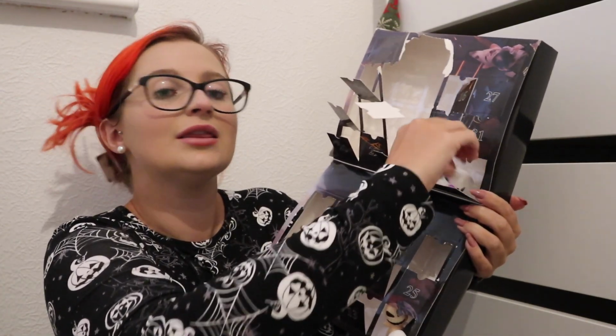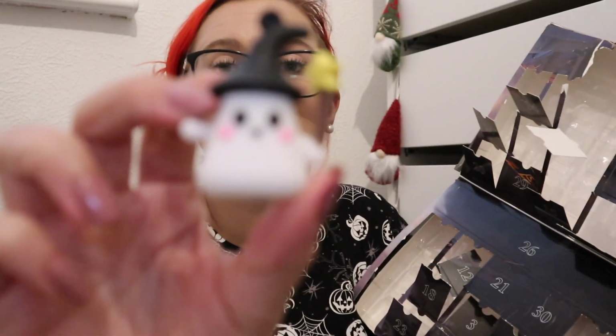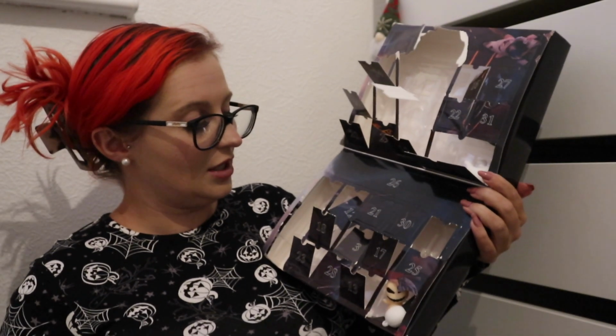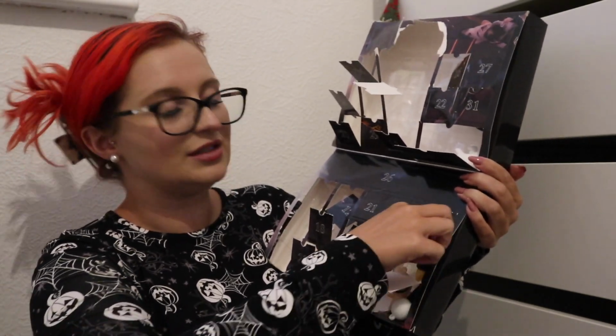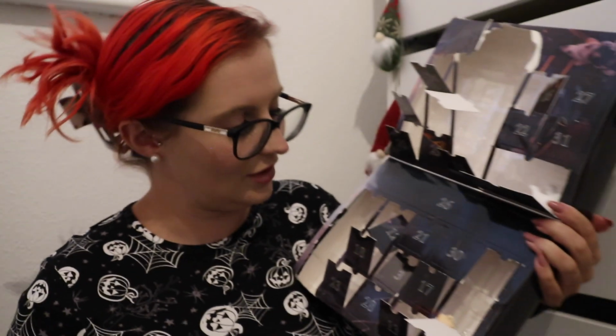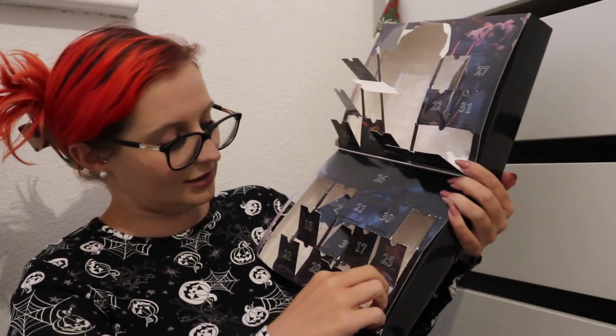24, there's nothing behind the door, but there is a little ghost. That's actually quite cute. I can't lie, guys, that is quite cute. 25, this is where it just gets into a little heap. A little heap of a pumpkin. Where are we with 26?